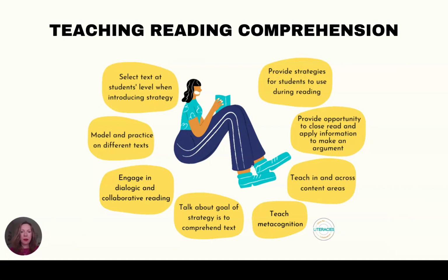It's also important to talk about the goal of the strategy isn't just to fill in a worksheet. In fact, I don't use the word worksheet with my students. We talk about the goal of the strategy is to comprehend the text, and so it's a tool. It's also important to teach metacognition. So these are those comprehension monitoring strategies.